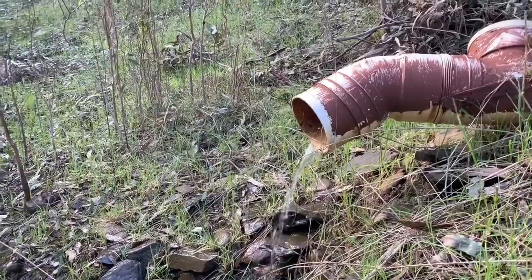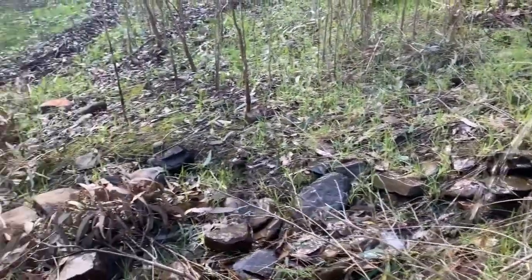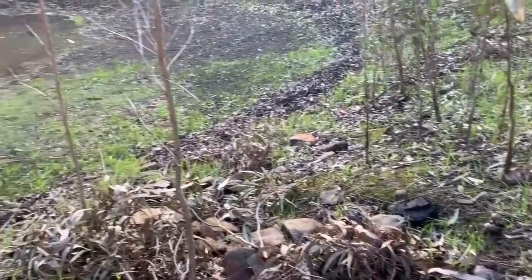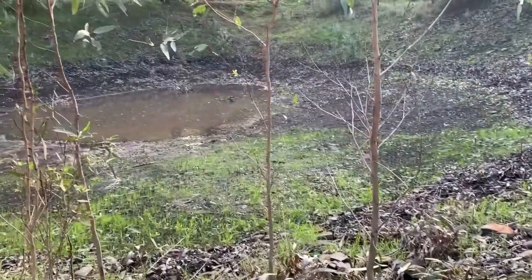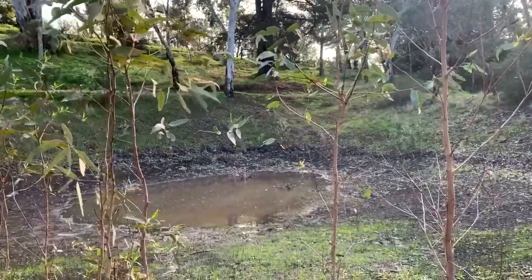It's the first time we've seen water coming out of our pipe, and running down into our dam. So exciting.